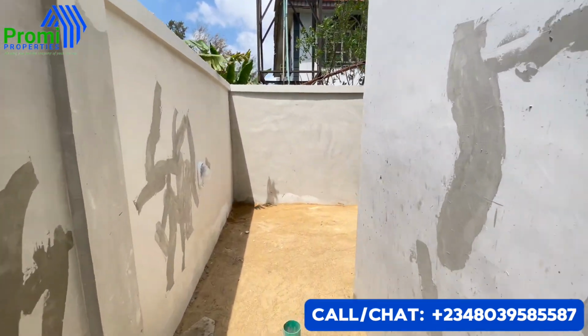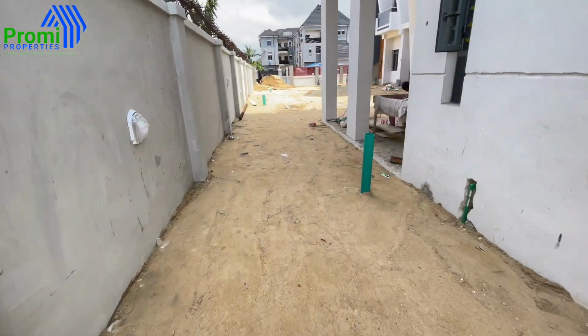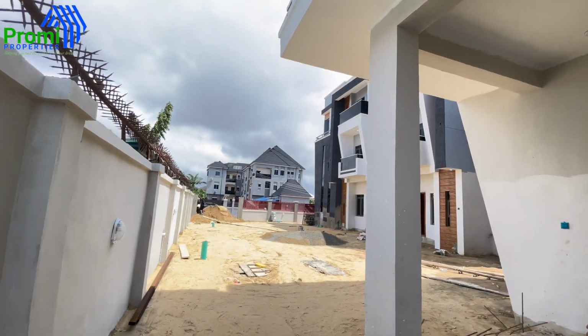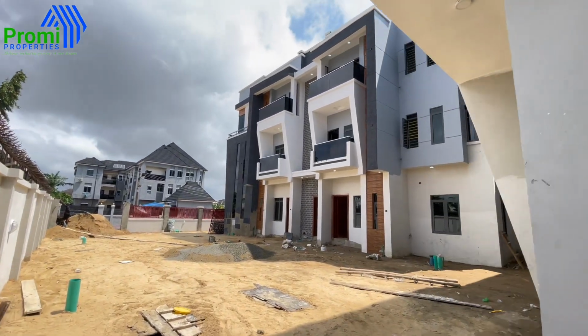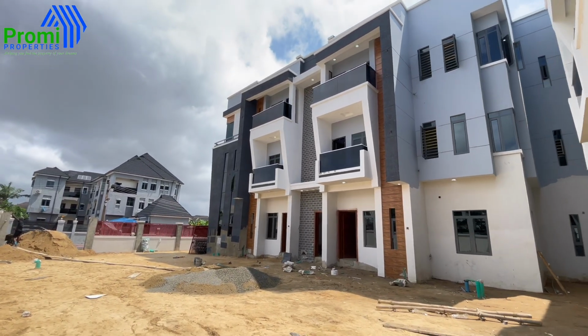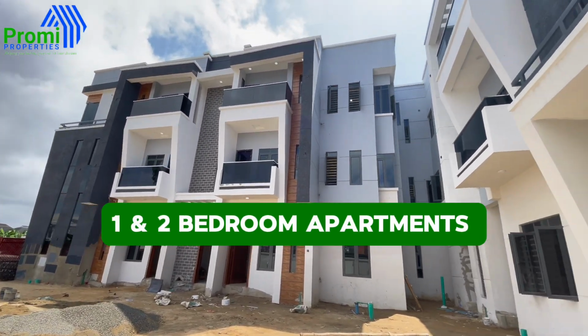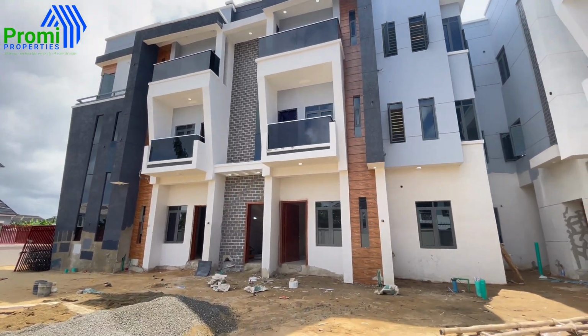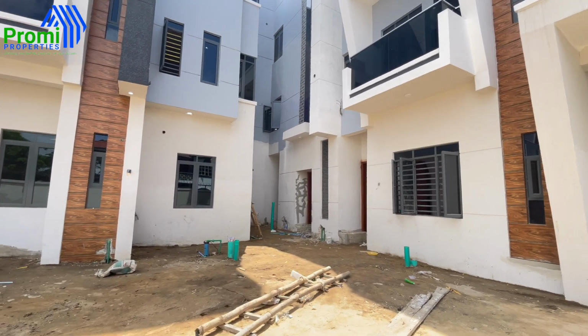And here we are. So you can drive up to this place and park your car and take a look at this beautiful one-bedroom and two-bedroom apartment here in Ajah Lekki Lagos, Nigeria. I'm taking you inside now.